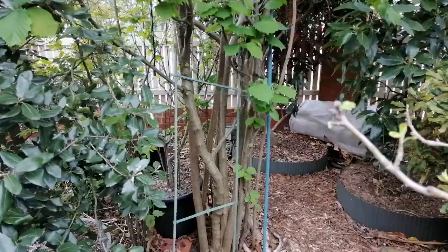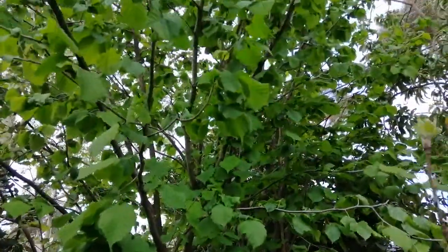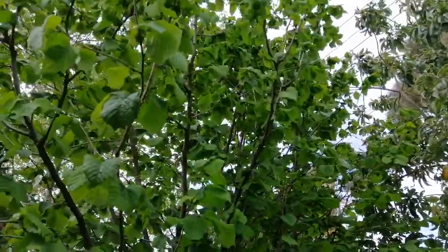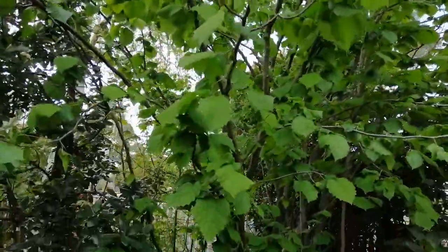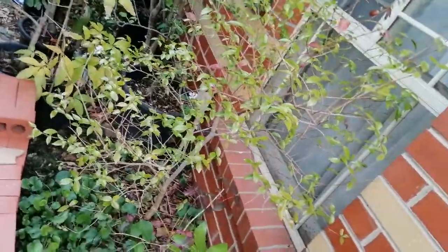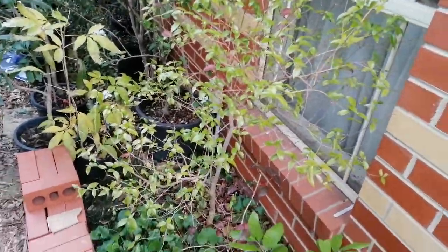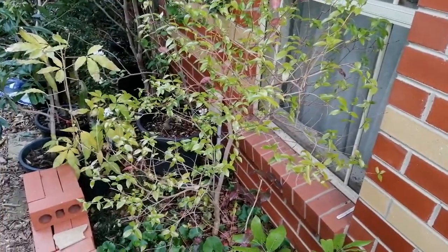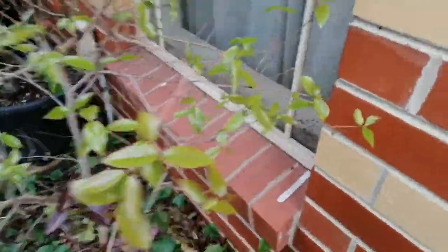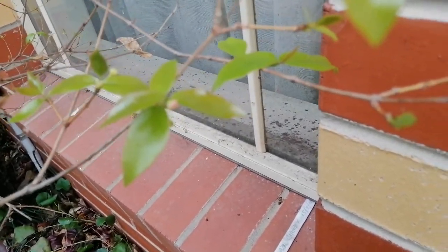Amazing. My hazelnut is getting just so big now. I'm still having trouble getting a good crop from it with pollinators. There's a seedling Brazilian cherry, Eugenia uniflora, and that has a couple of little flowers on it I've been finding. You know, they're pretty hard to find, but they're nearly open.